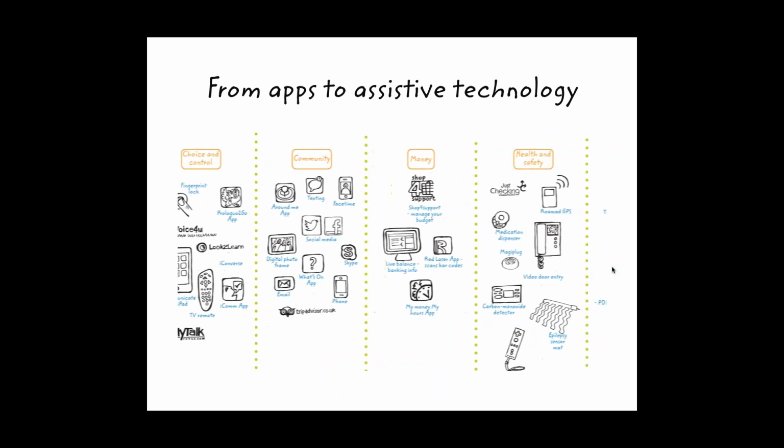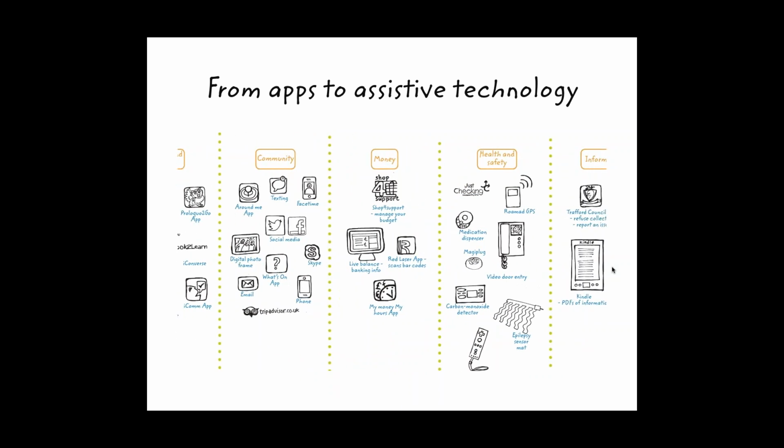Then in relation to money, you can get live balance updates from banking. You could use things like Shop for Support to manage an individual or personal budget. And there's a Red Laser app to help people understand how much things cost via barcodes.